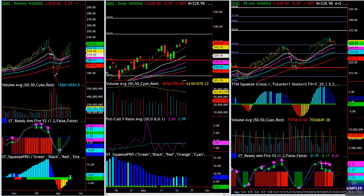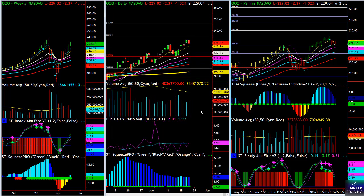Couple of key charts I want to look at. First one is the QQQ on the daily chart, and I think the most important thing to understand on the QQQ, of course, is if you see this big yellow line down here, this is the 200 period SMA, and they're the only major index that has kind of pushed through this.